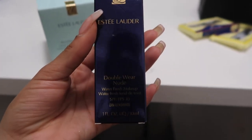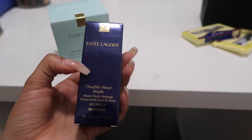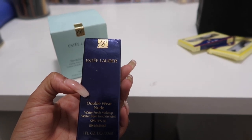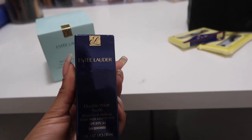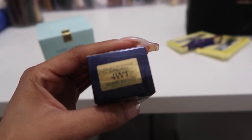I've never tried the foundation, but when I went to the event, you guys, the girl that was showing this was a little bit darker than me. And at the time, Estee Lauder didn't have her shade or even my shade. So she recommended me use this shade. It's probably two or three shades lighter.